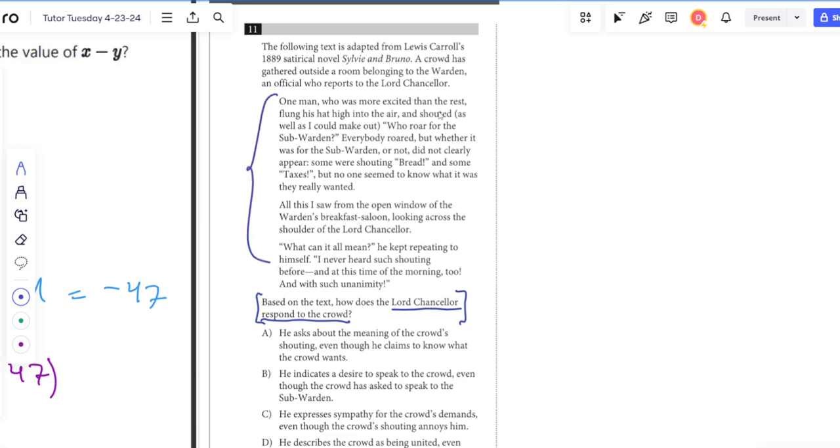One man who was more excited than the rest flung his hat high into the air and shouted, as well as I could make out, "Who roar for the sub-warden?" Everybody roared, but whether it was for the sub-warden or not did not clearly appear. So things are kind of unclear. Some were shouting bread, some were shouting taxes, but no one seemed to know what it was they really wanted. So there's a lot of confusion, it seems like.